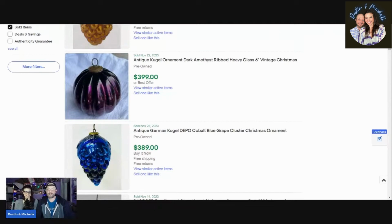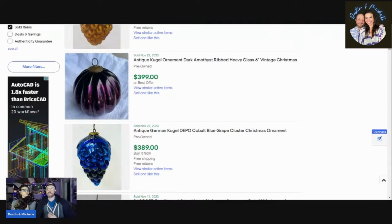So now here is an old Kugel with a brass cap that's really flush again, and with the new Kugels on the top of the neck here, you can see that the cut is really rough, and with the old ones, it's nice and flush and very smooth. And that goes with the craftsmanship of who actually made this, their skill level as well. So ornate, so beautiful. So guys, look out for these grape cluster type ornaments. If you pick them up, they're nice and heavy, and they have a nice flush cap.